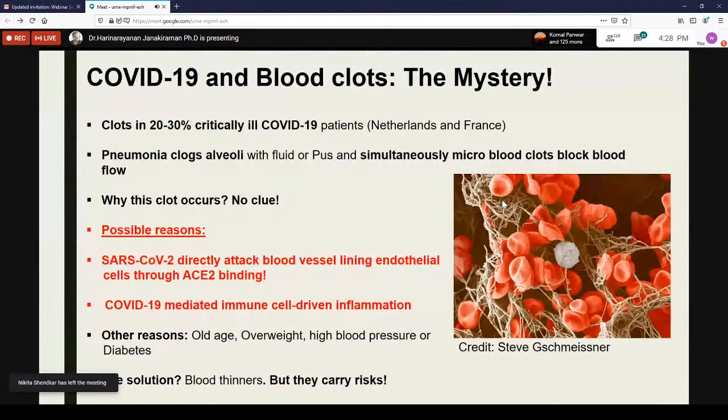So why this clot occurs, nobody has a clue. They are studying it, unfortunately. The possible reasons the authors have cited are that SARS-CoV-2 might directly attack the blood vessel lining, because blood vessels have the ACE2 receptor. That way, this virus can attack the endothelium and destroy it, which can cause blood clots. Again, COVID-19-mediated immune cell-driven inflammation is one of the reasons why these blood clots happen. The other reasons could be old age and diabetes.